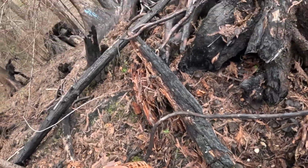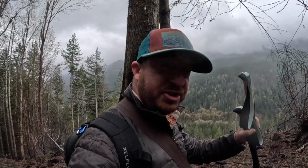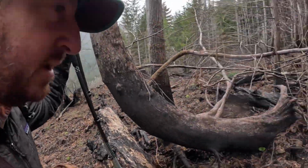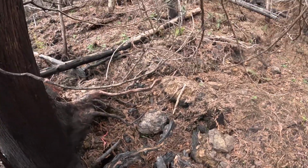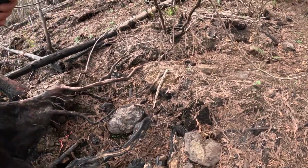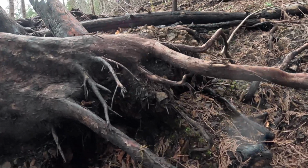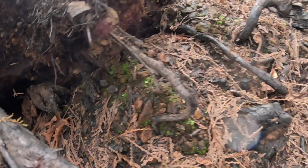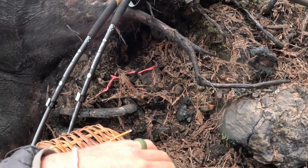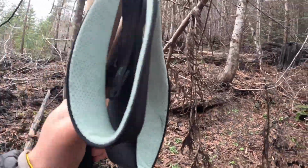Let's take a look around and see if we can find some bigger ones. It's like you could be looking for a long time and start to get discouraged, and then all of a sudden you find a big honey hole of them. I see some baby morels in there. All right, let me bring the camera, see if we can get up close. Oh, look at that. Where those insects are flying. Look at those. Right there. I don't see any big ones. All right, we'll keep exploring.